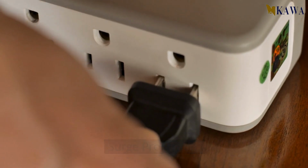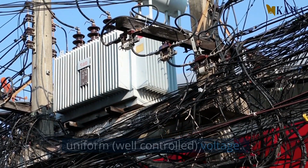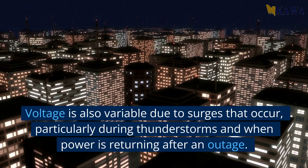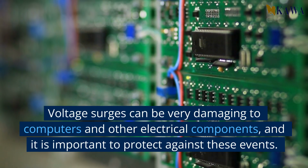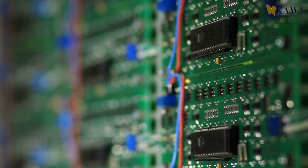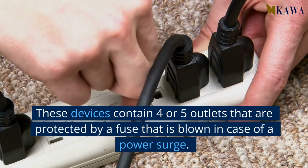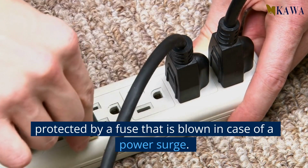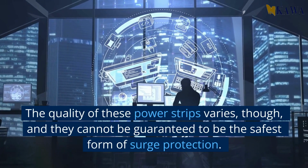Surge protection. In Uganda, the electrical supply does not have a uniform, well-controlled voltage. Voltage is also variable due to surges that occur, particularly during thunderstorms and when power is returning after an outage. Voltage surges can be very damaging to computers and other electrical components, and it is important to protect against these events. The simplest form of surge protection is to purchase surge-protecting power adapter strips. These devices contain 4 or 5 outlets that are protected by a fuse that is blown in case of a power surge.